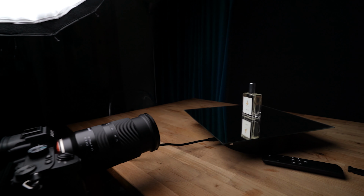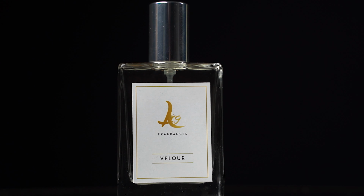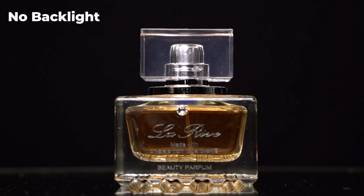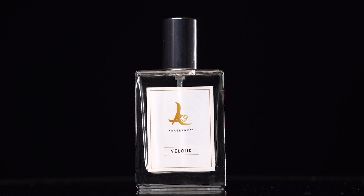In terms of where you put the light, place it at an angle to your product. This is so that you capture the light wrapping around it, which inherently adds more depth to your shots. Bonus points if you add a backlight. Because a lot of the fragrance bottles are usually very clear, what an edge light does is it highlights a lot of the back of the product, also helping it separate from the background.